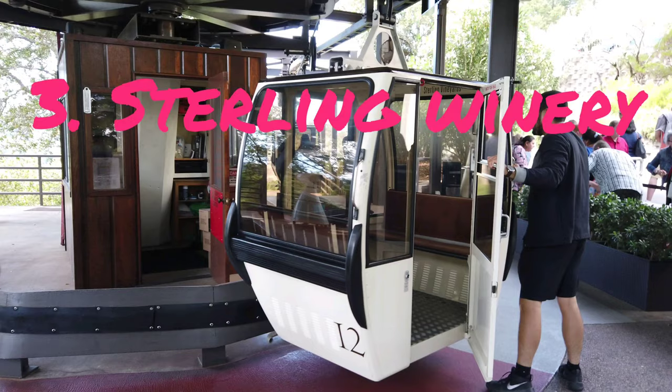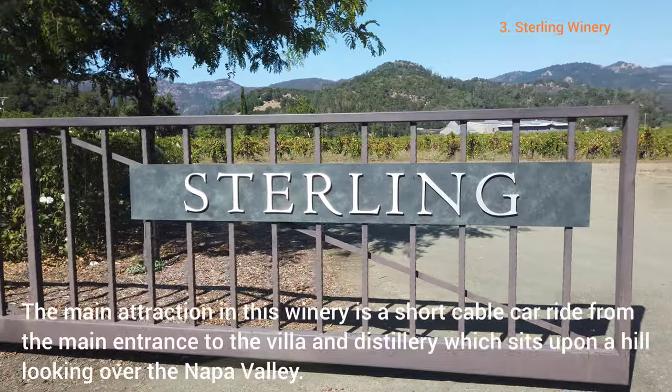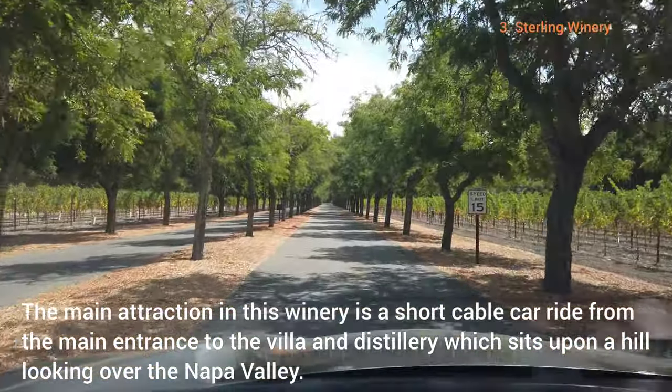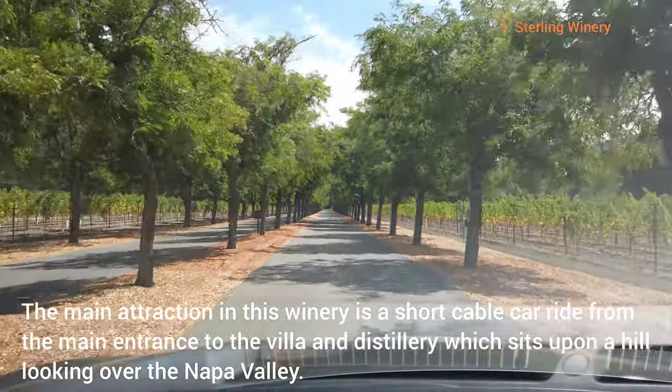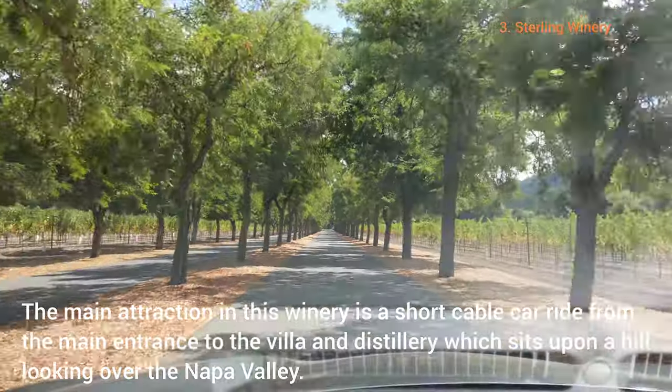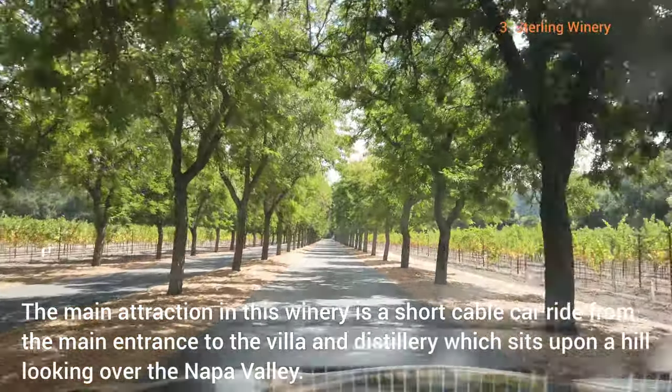The third one is Sterling Winery. The main attraction in this winery is a short cable car ride from the main entrance to the villa and the distillery, which sits upon a hill looking over the Napa Valley.